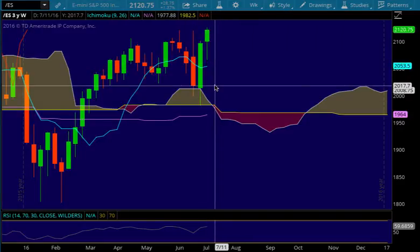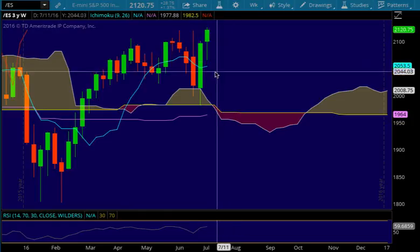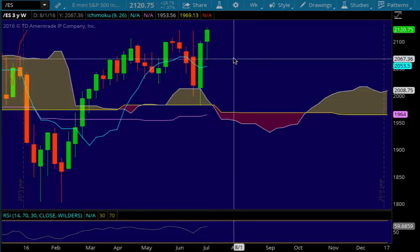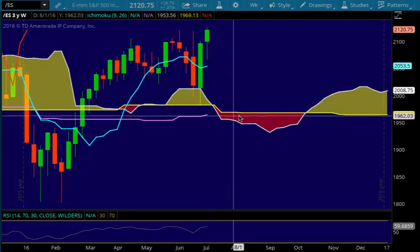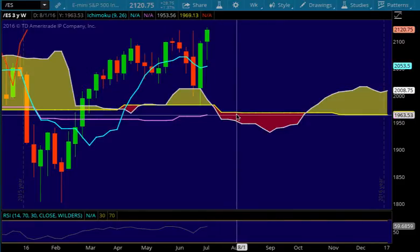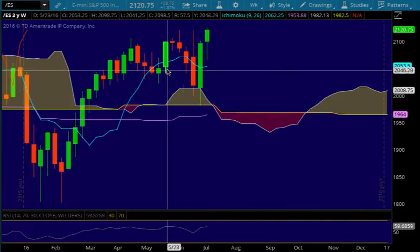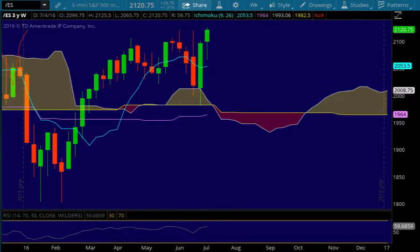Tenkan-sen is currently at 2053.50. That should offer support. And if we do at some point in the upcoming weeks lose the Tenkan-sen, then we could be concerned with the potential test of the flat cloud below. Wherever there is a flat in Ichimoku, there is a potential level to attract. So, but for now, we are bullish in Ichimoku on the ES.